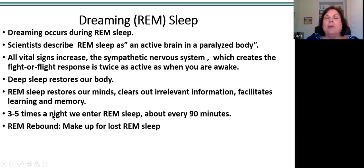Three to five times a night, we enter the REM sleep pattern. It's about every 90 minutes. So that means when you get up to go to the bathroom, it's okay. It's expected at least two times a night for seniors. But when you go back to sleep, you're going to go back into REM sleep again. And it happens three to five times a night.